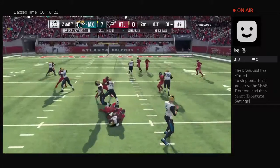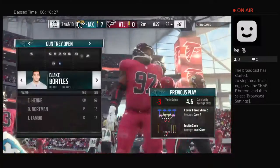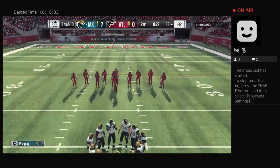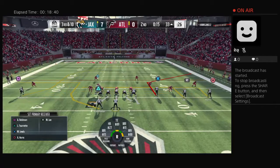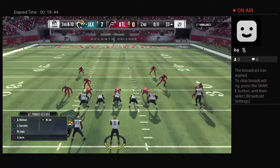On 2nd down, Ivory. And he went nowhere. Well, he went backwards, back to the 33. So he loses 3 yards there. Now 3rd down. That goes down as a loss against his rushing stats. But really, should he have to absorb that one? He had no chance on that play before they overwhelmed him. Pretty much on top of him before he could take his first step.